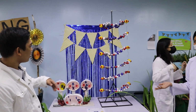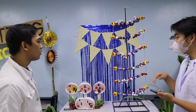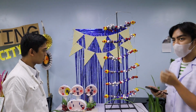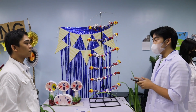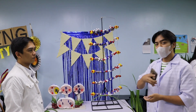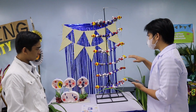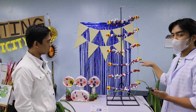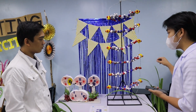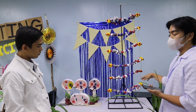Genetics. So, ano to mga white, gray, red, yellow? Okay, before I talk about the components of the model, I want to first explain why we need to study about DNA. And I think it's because most of the biological processes in our body and in all organisms are governed by DNA. And so each part of the model is a monomer. So if you remember in your biology class, each monomer is a component of a polymer. So the DNA is the polymer and the nucleotides are the monomer.